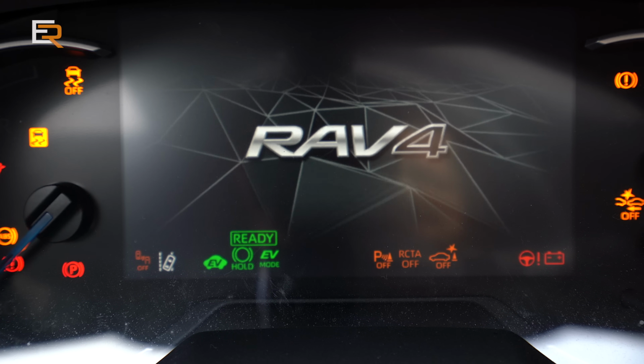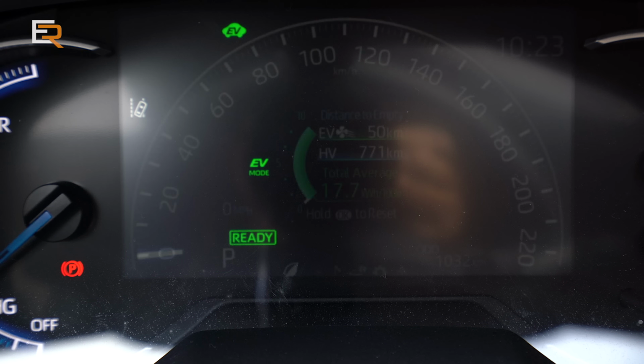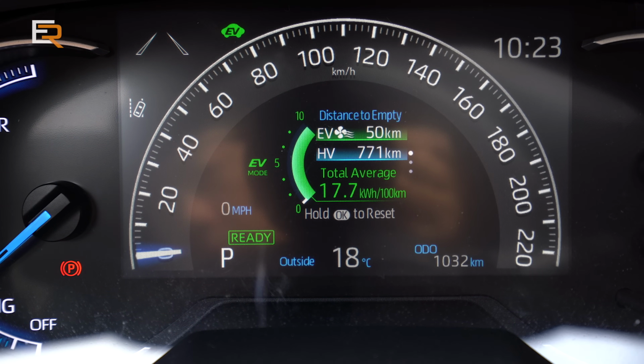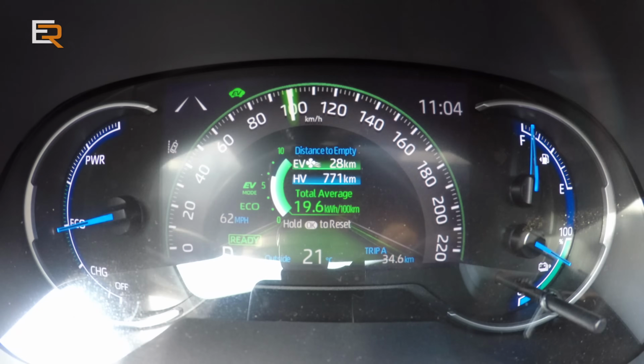So why not 68 when it says 50? Well, it's going to average. It all depends on how much you're driving, how fast you're driving, and what hills. And you can kind of see it doesn't correlate exactly to the distance traveled compared to the distance left.